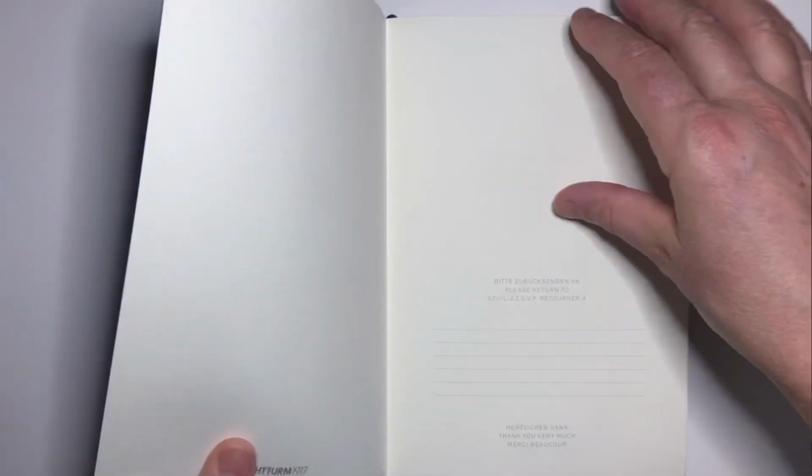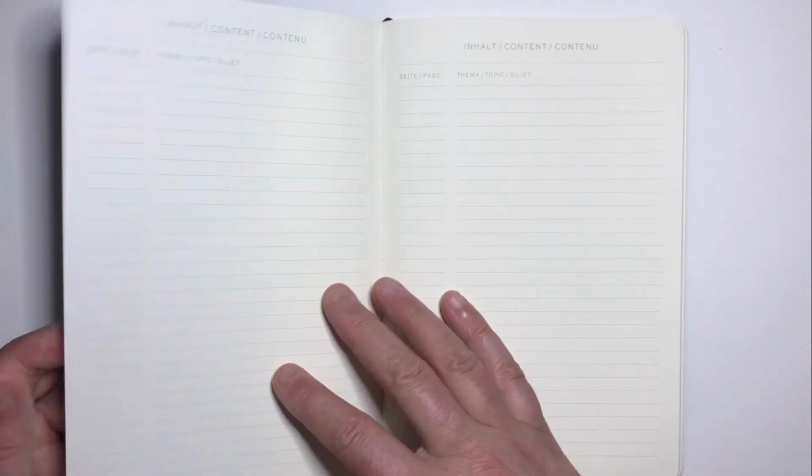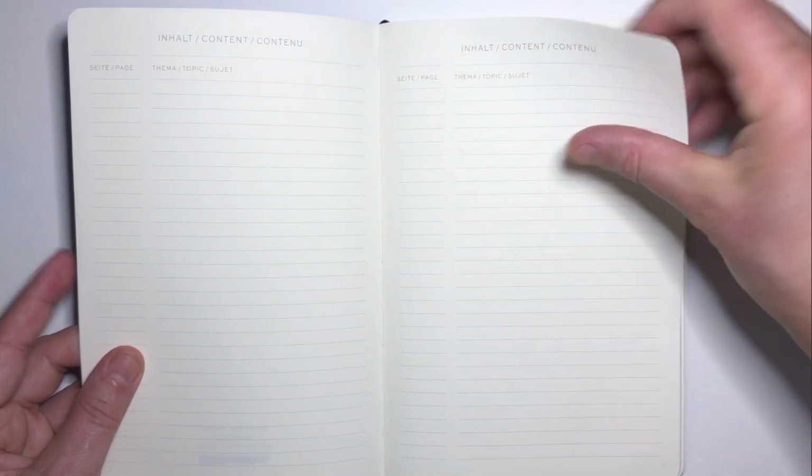There is a return to owner page, 2 index pages and a blank page before you enter the dot grid pages. These are numbered in the bottom outside corner. There are 27 dots across the page and 38 dots down the page.